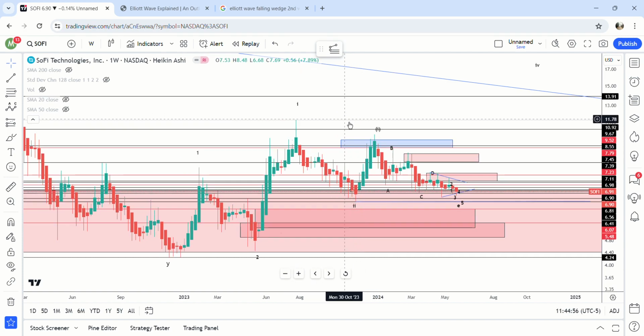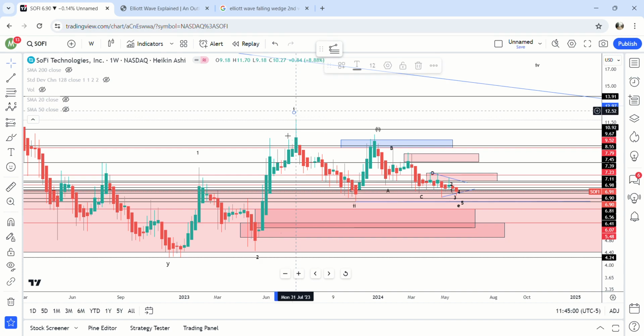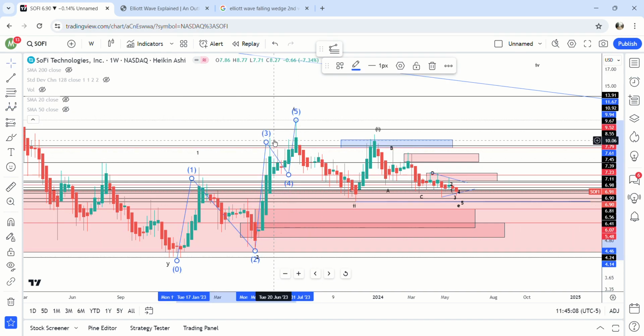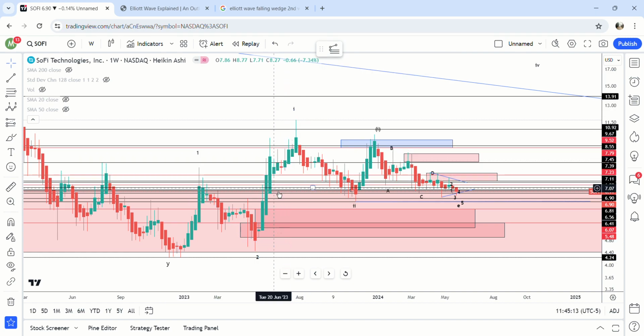So the second pattern, the most bullish pattern, is of course a nested move. I don't see this as a diagonal. A diagonal could be, but this is kind of a small fourth wave. I see this as a nested move. This was actually 5 waves.